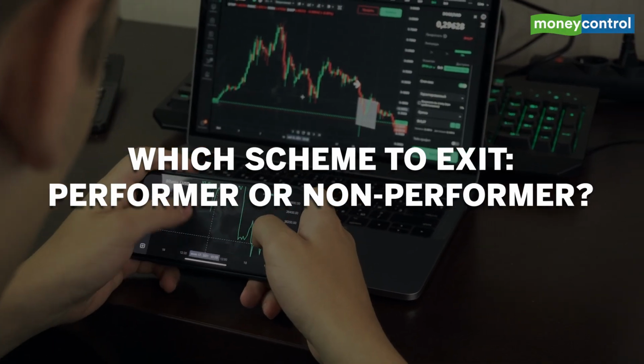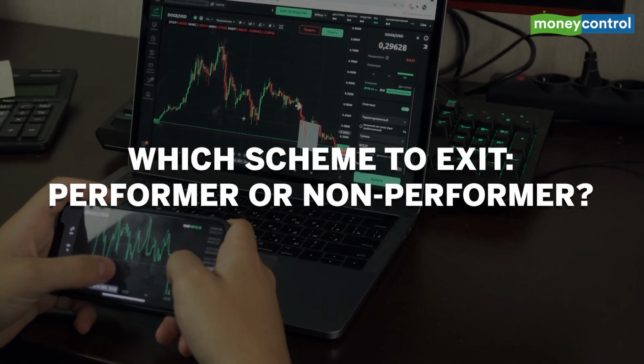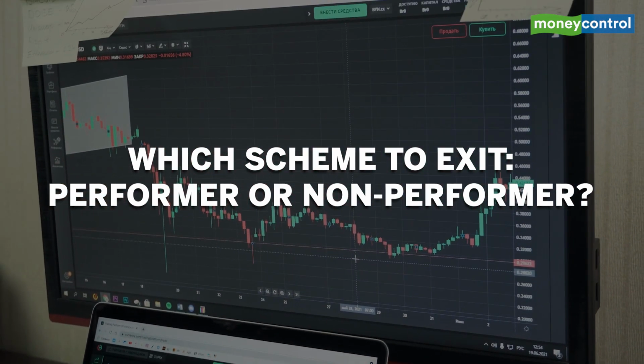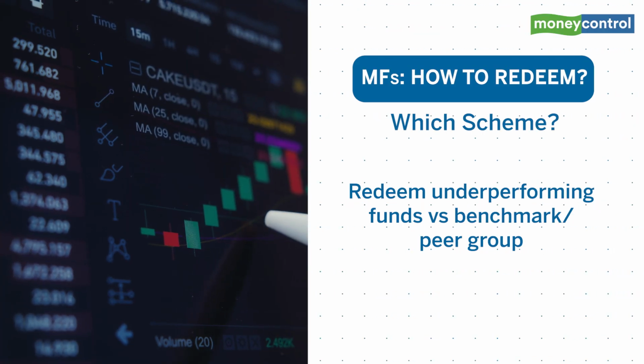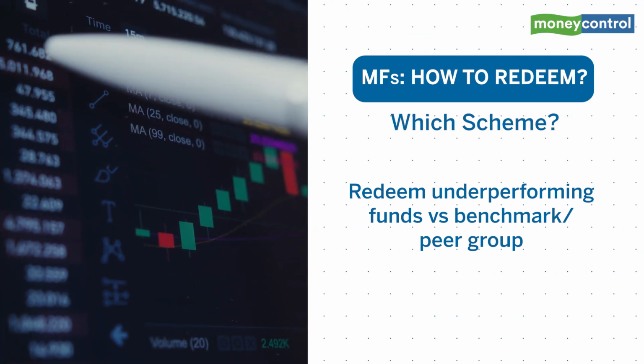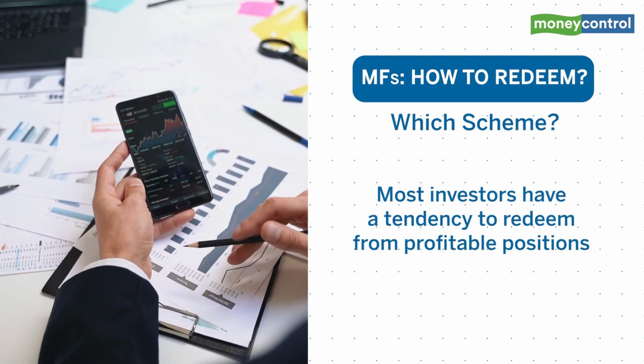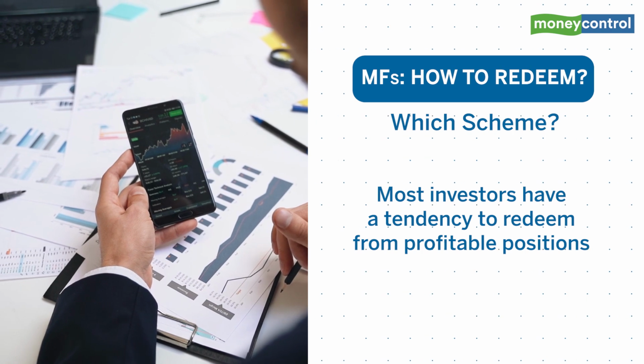But here again, the investor wonders exactly which scheme to sell. Do you exit the performer or the non-performer? A good rule of thumb to follow is to redeem funds which are underperforming compared to their benchmark or peer group. And this goes against the approach taken by most investors.